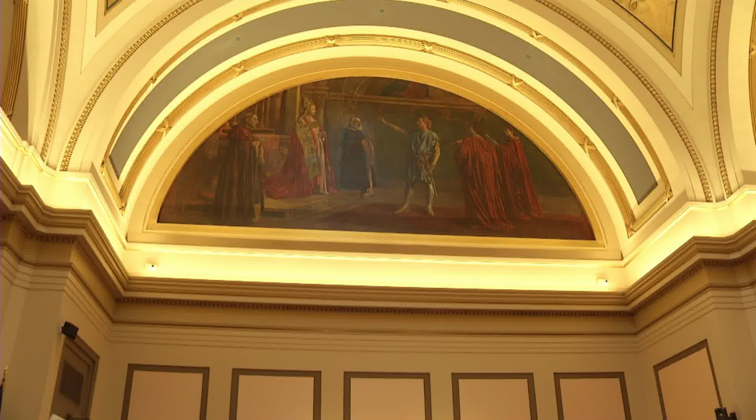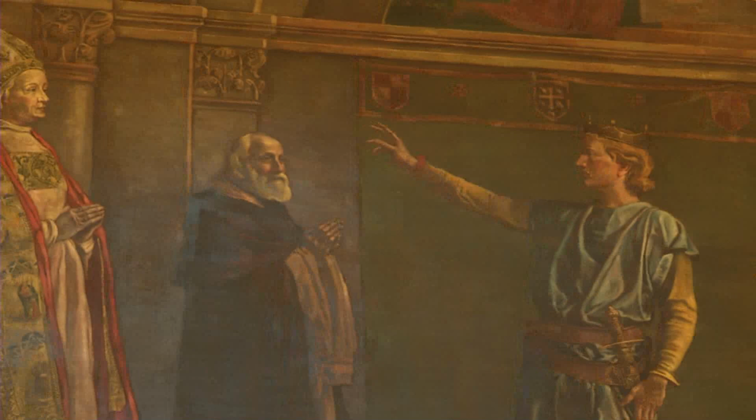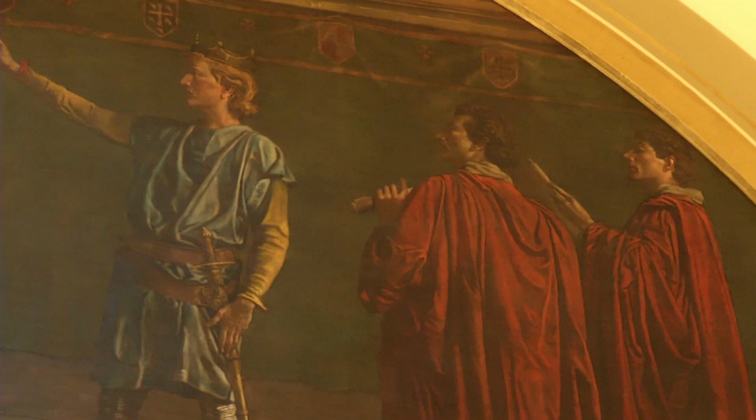And then off to the other side, which would be to your right if you're sitting in the chamber, is Count Raymond of Toulouse, France. It's a medieval setting, but he is standing between two disputing groups. So in front of him are leaders from the church. Behind him are city leaders. So there's a dispute that they're having to resolve instead of going to war or having violence.